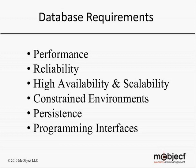It should support replication to provide high availability, thus scale to a large number of users, and it should scale to large databases. It might need to be optimized to work in constrained environments where resources are extremely limited, and it should provide some level of persistence either for recovery or have a flexible form factor where the database can be stored in memory and on disk. And finally, it should support a variety of programming interfaces such as Java or SQL.